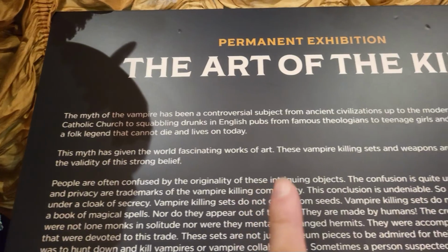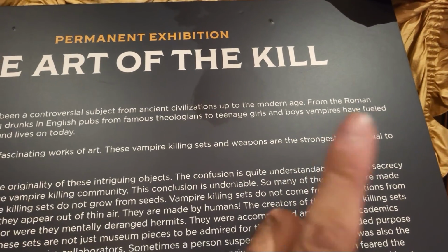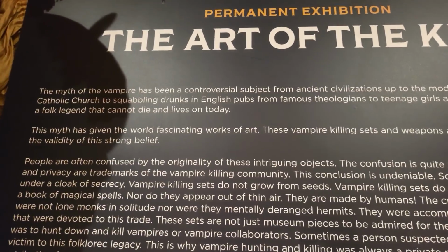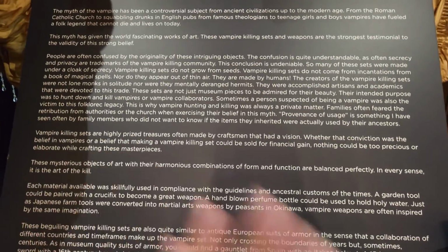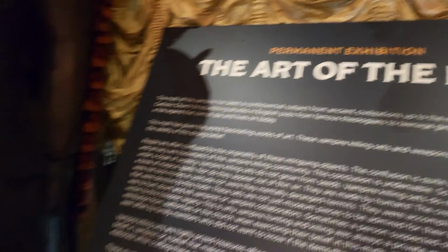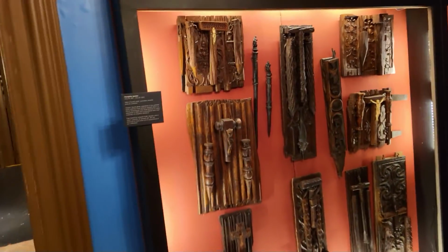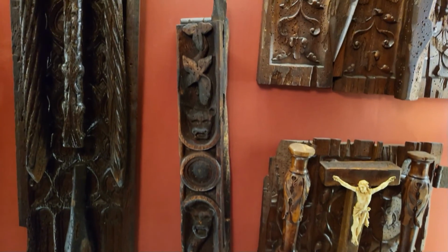Of course, the myth of vampires has been a controversial subject. It started way back in the ancient civilizations and continues to the modern age. Vampires have fueled a folk legend that cannot die. So this goes into the folk legend of vampires, how most of these sets were made in secrecy. So we're walking around here a little bit. We'll see all this stuff in here. Again, these are just more of the vampire sets used. Different stakes used here.